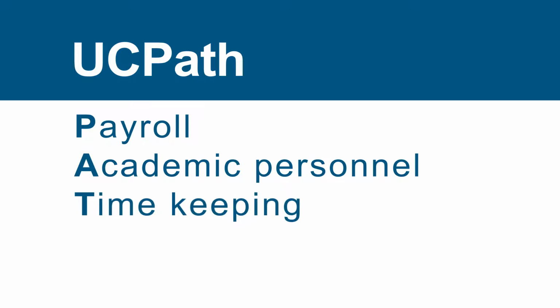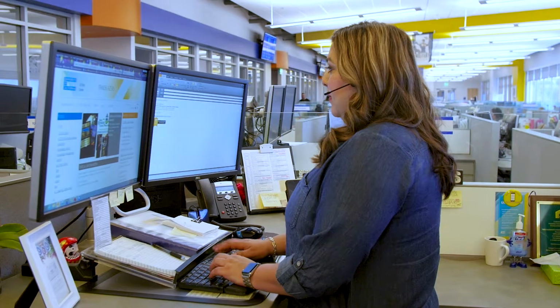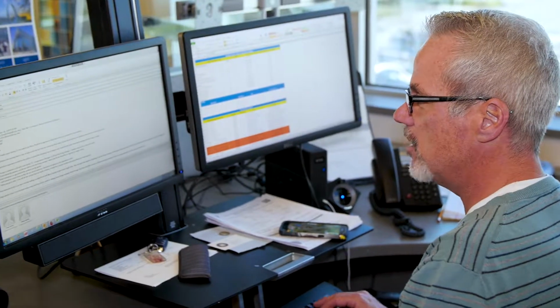It's worked for many years, but it's a highly inefficient process. UCPath is an acronym that stands for Payroll, Academic Personnel, Timekeeping, and Human Resources. That represents the major business processes that we are trying to serve within the UCPath Center.